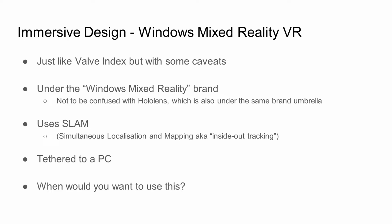One thing to keep in mind, in this ever-changing and new field, is that Windows Mixed Reality is actually a brand. So I want you to distinguish between Windows Mixed Reality and just mixed reality in general, because mixed reality in general is not the same thing as Windows Mixed Reality. You might sometimes hear that the Microsoft HoloLens is under the Windows Mixed Reality brand as well. So that's just something to keep in mind.